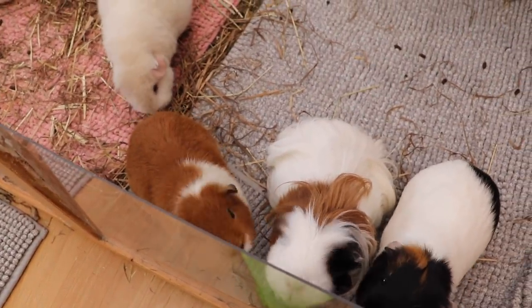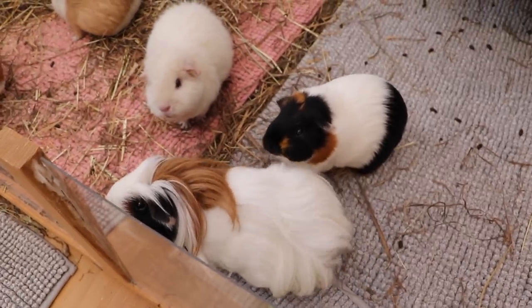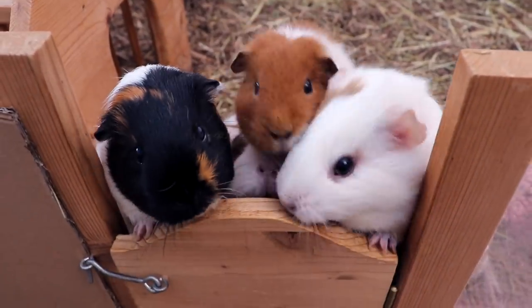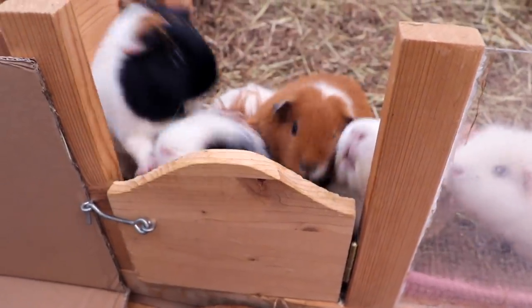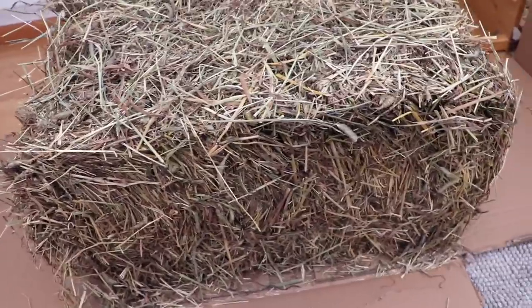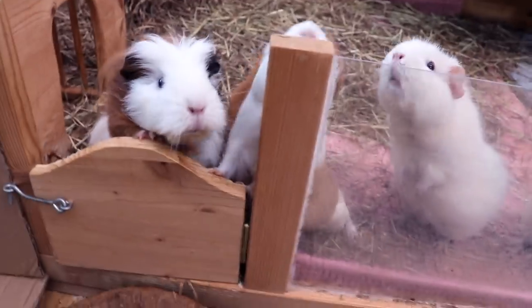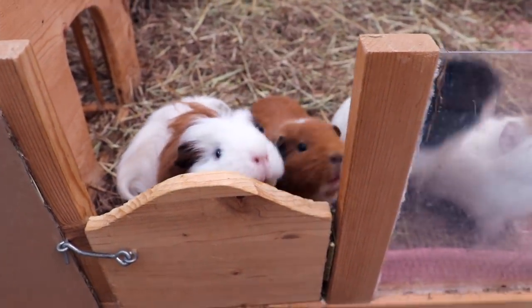I ordered the guinea pigs some new special Timothy hay, an entire bale of Timothy hay to be precise, and I'm going to put it right into my living room and let the guinea pigs dive in. So these little monsters are allowed to go outside the cage, free roam in my living room, where a massive bale of hay is just right there in the middle of my living room. Let's see how the guinea pigs are going to react and what they're going to get up to. Very excited guinea pigs, and let's get into the video.